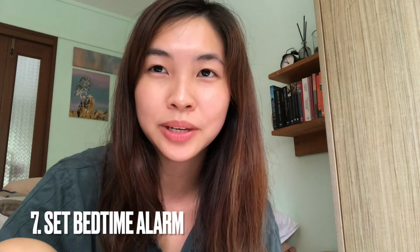Okay, the last hack is possibly the most important one because it's setting a bedtime alarm. This is a tip given by Matthew Walker, and I think there's been a lot of discussion about his book, How We Sleep. A lot of people that I've been talking to have actually read this book already, and this book talks about your circadian rhythm.